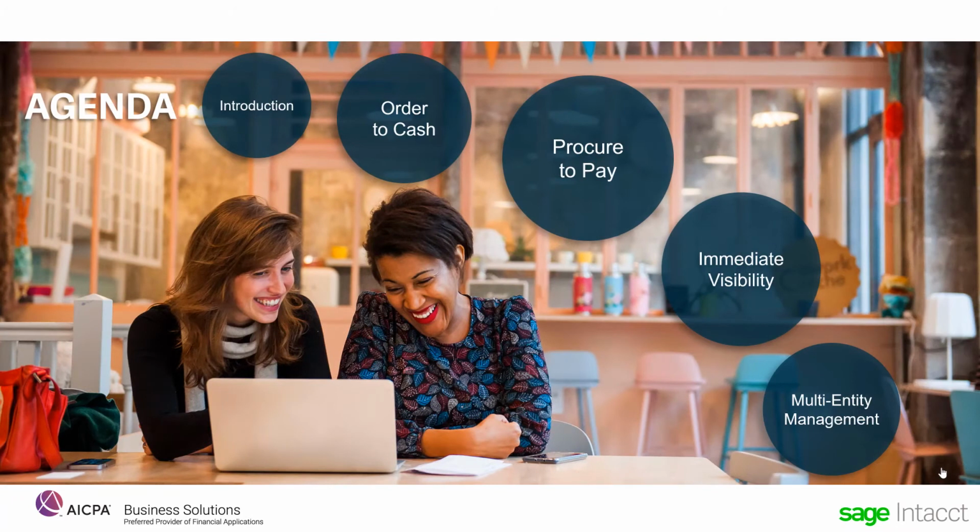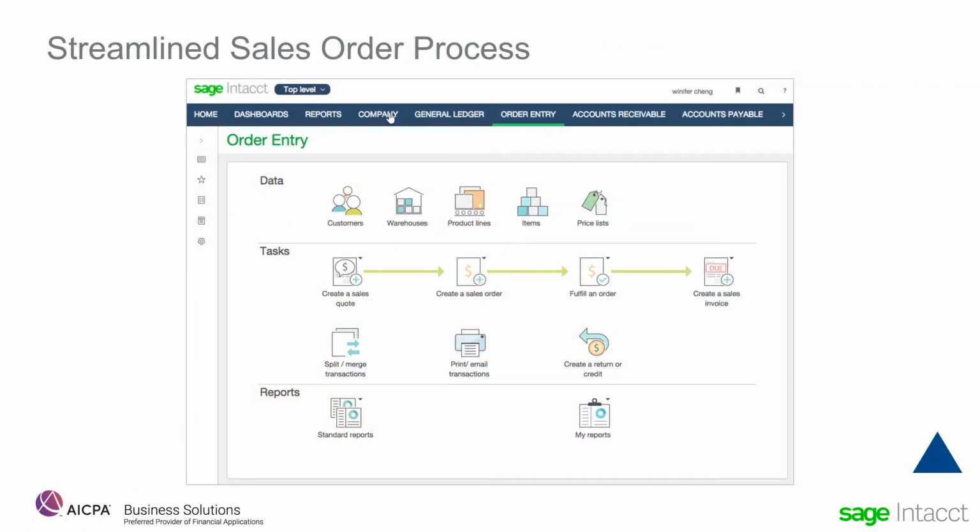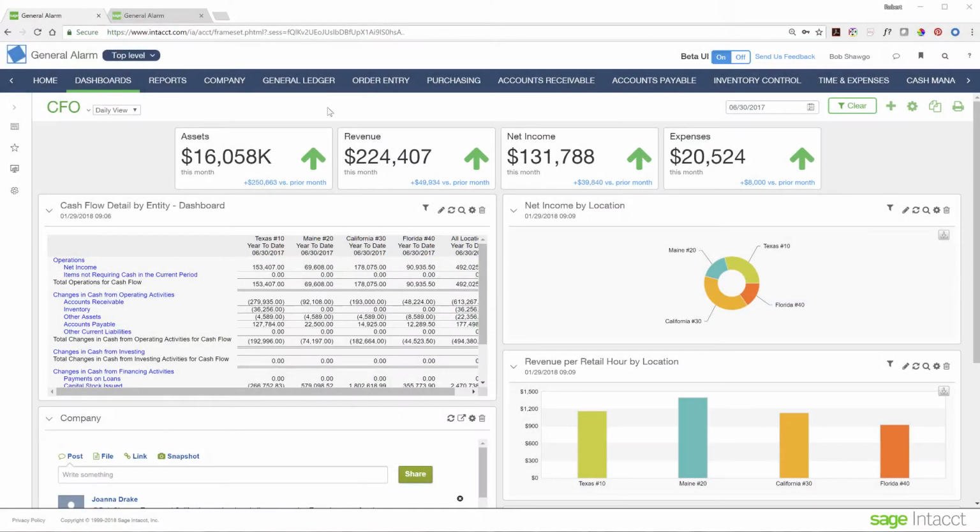So let's go ahead and get started by diving into our first area of the product, order to cash. Our biggest focus here is going to be on how we streamline the order process and provide the ability to handle customer questions quickly and efficiently. What you're looking at right here is a dashboard, and we'll come back to this a little bit later. What we want to do right now is go over to order entry.